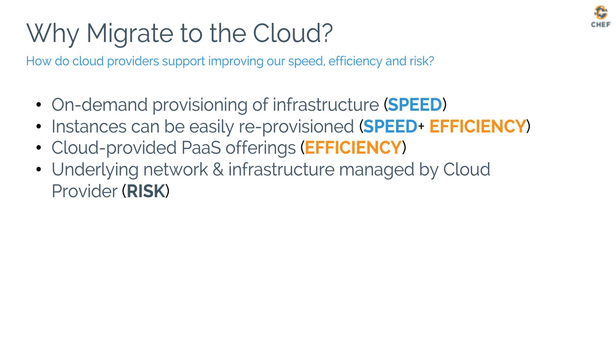And of course, this runs right back to that shared responsibility model. The underlying network infrastructure and physical access to systems are all controlled by our cloud provider, which allows us to reduce the risks that we need to manage directly. Now, this isn't a complete list, just the tip of the iceberg, of course, but even with all of these gains to be had, it's important to note that moving to the cloud is not completely without cost.